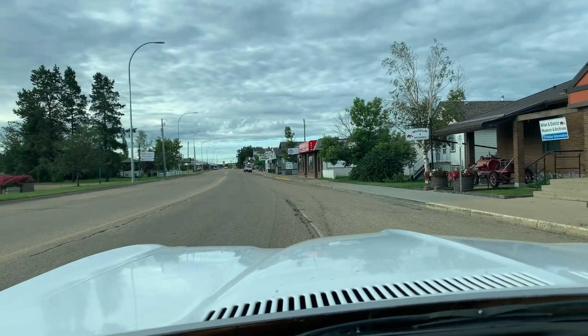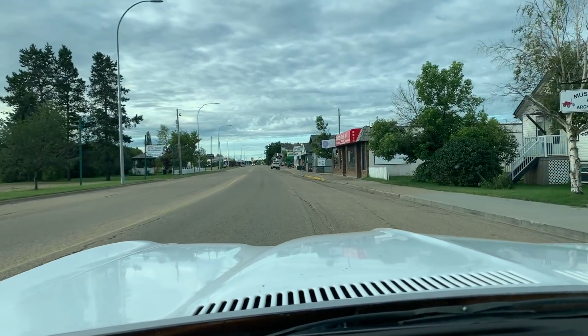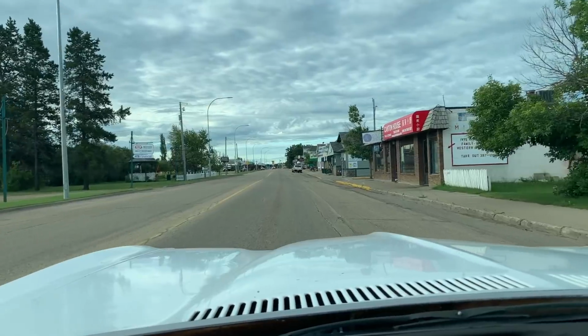As for the rest of my day, after we drop these bikes off, I am only going to be 45 minutes or so from the giant antique building that I went in the other day. The hoard, the massive pile of stuff. So I'm gonna go back there for round 2. So it should be an interesting day. First stop, the town of Millet, Alberta.